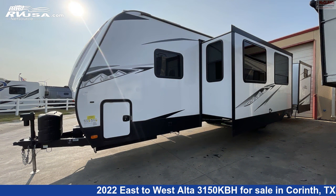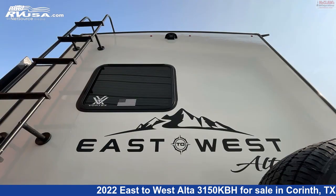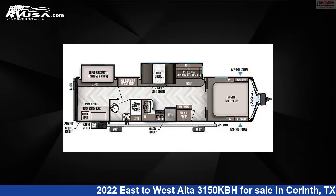leveling jacks, external shower, slideout, carbon monoxide detector, smoke detector, awning, skylight, microwave, oven, and 53 gallons fresh water capacity. The floor plan layout of this travel trailer features bunk beds, bunkhouse, front bedroom, mid-kitchen, rear bedroom, 2 bedrooms. The unloaded weight of this 2022 East to West Alta 3150 KBH is 7,911 pounds.